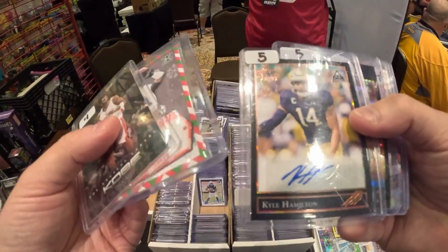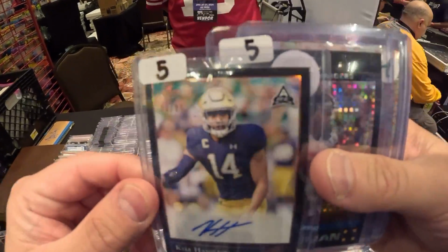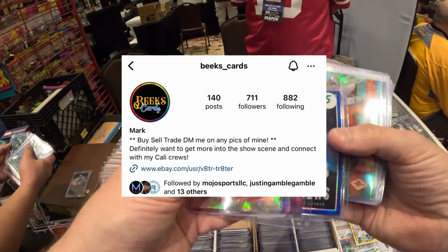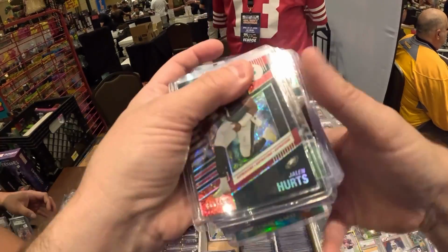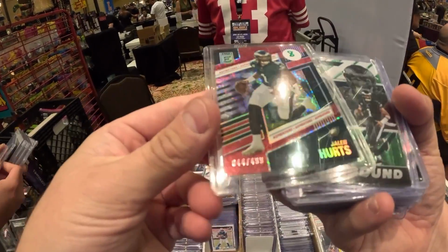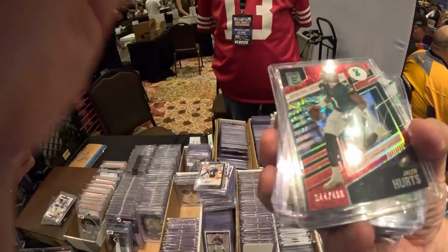So recently I bought some Kyle Hamilton autographs. I think they were wild card or leaf, and I sold them both to my buddy Beeks, Beeks Cards on Instagram. I bought from him in videos you've seen in the past. So I'm picking up his low-end autographs when they're cheap enough, or I guess high-end autographs too if they're cheap enough. At $5, I'm willing to pick those up. He was an All-Pro, a Pro Bowler this year. Great safety for Baltimore, so I had to do it.